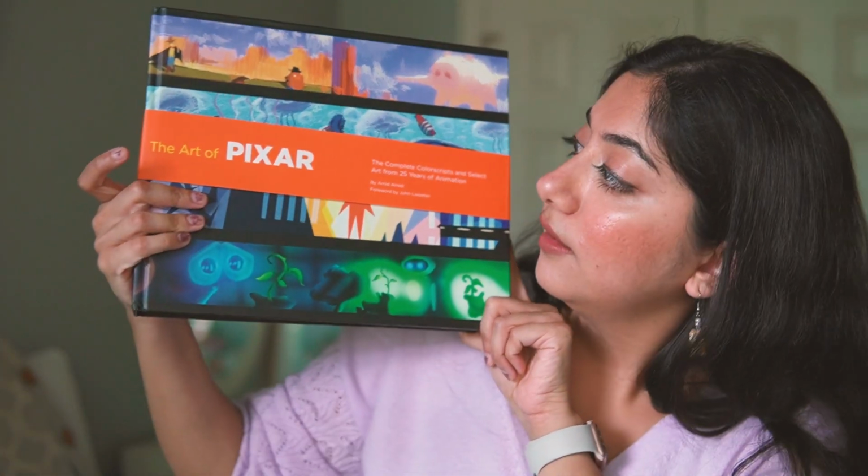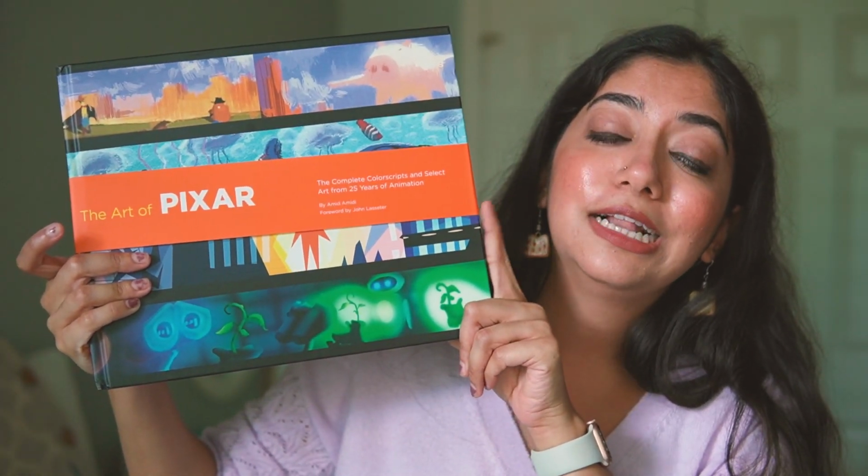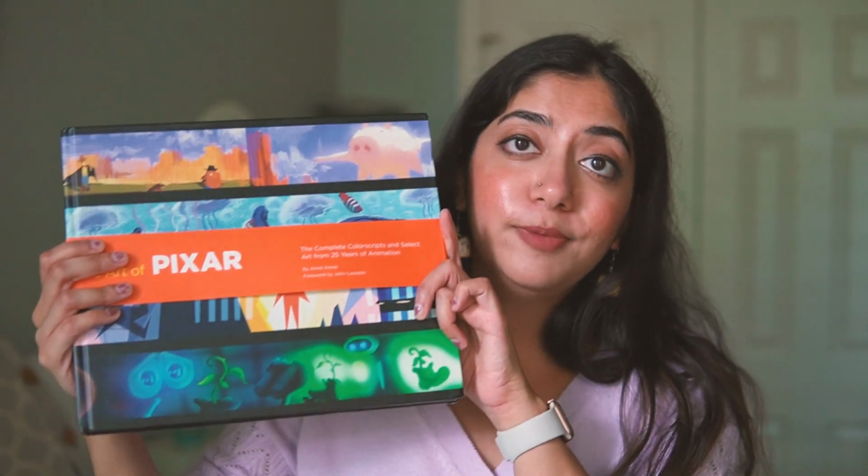Okay, so my second Pixar book is The Art of Pixar. Now the thing is, this book is a little deceiving because after I got my 25th anniversary Pixar book, I was like, okay, this was great, but could I get something that has history in it? Could I get something that's categorized by movie? And then this book came out, The Art of Pixar, and I was like, okay, great, this is gonna have everything that the last book had, but better.